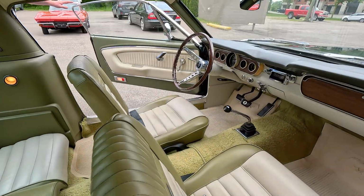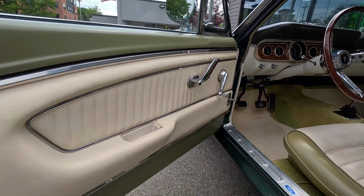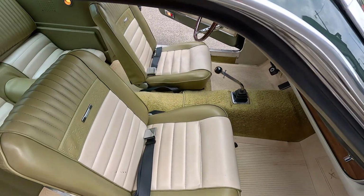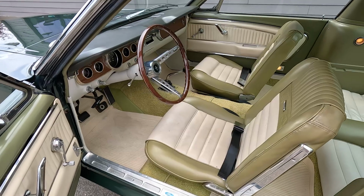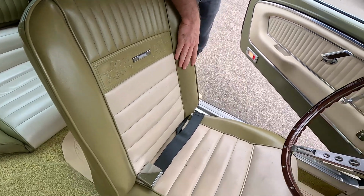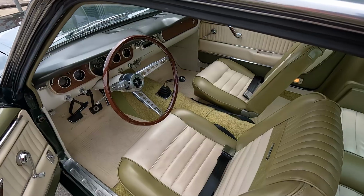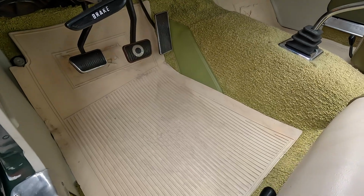And doors open up beautifully. Door card's in nice shape. And this is the original colors inside of here. This is a white ivory with an ivory gold two-tone. Seat covers show a little bit of wear, but nothing torn up. Just a couple bits of discoloration. Not bad at all. Love the steering wheel. That's a nice piece in here. Got floor mats. Have a newer looking carpet kit.